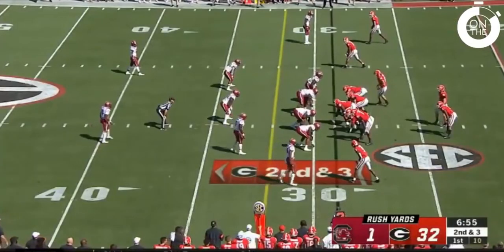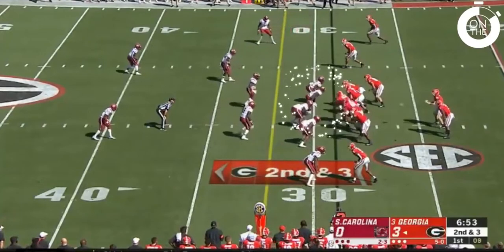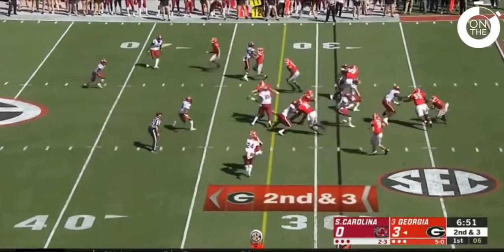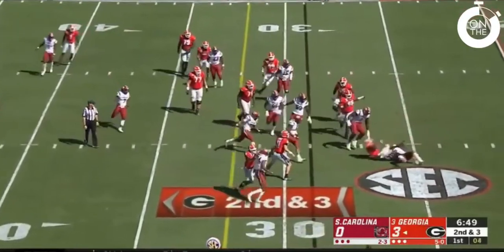But this third play, you see he gets his hands inside instead of outside over there. He's able to extend and find the ball 3 yards into the backfield against a pretty damn good O-line unit. And so on that third play, you can see when he puts everything together, the technique, that initial get-off, and using his powerful hands inside instead of out, he's really an absolute force to deal with.